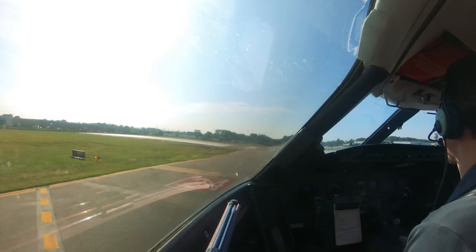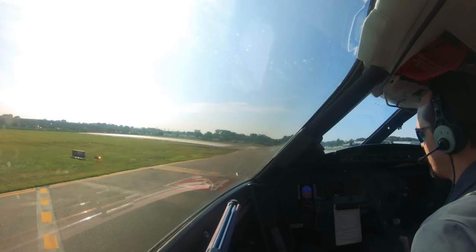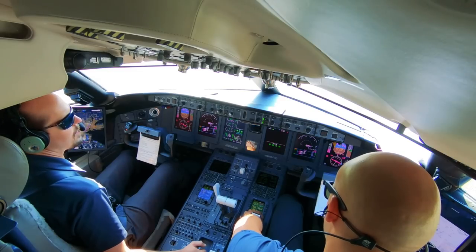Tower, new departure frequency will be on 119.2. It'll be about 5 minutes before we reach airborne. Roger.